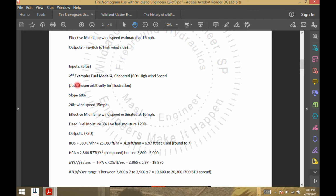You take all of that in, including slope, like in this case 60%, 20-foot wind speed 15 miles an hour, the effective mid-flame wind speed is at 16, dead fuel moisture is at 3%, live is at 120. The nomogram outputs are red, which is all this stuff down here, and blue up here means that's the color used.